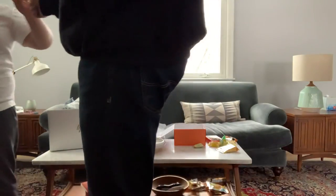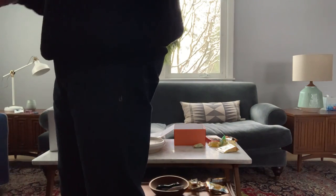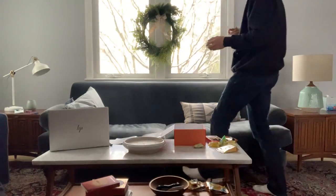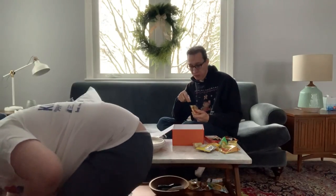Big like wafer prints. Oh. Somebody fell on the ground there. I like these. What do you think? Taste them.